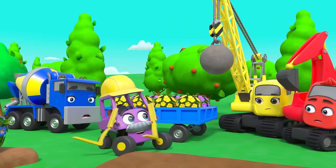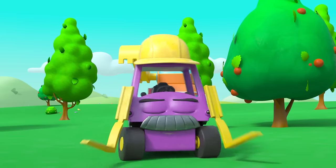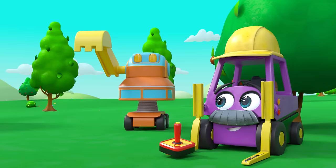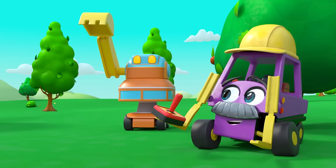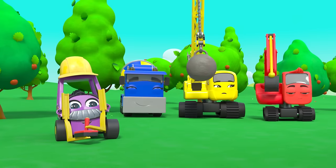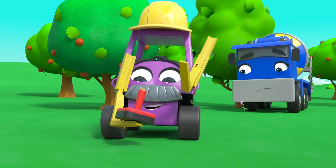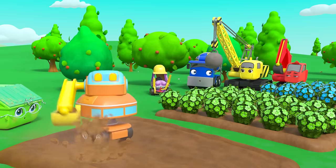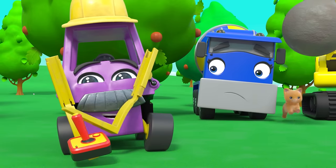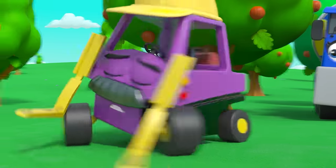But wait! Mr. Rubble has a plan! What's this? A robot digger? Mr. Rubble is really excited to test the robot. But Digley and Dazey aren't so sure it's a good idea. Here we go! Time to dig! Wow! Looks like it's working. But now Digley and Dazey have nothing to do. What's Kitten up to? Oh no!